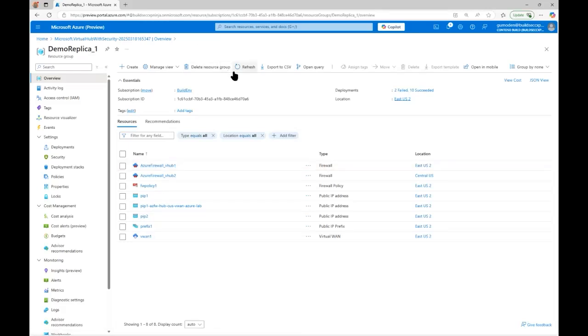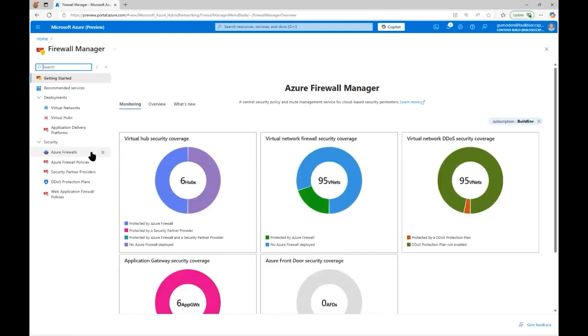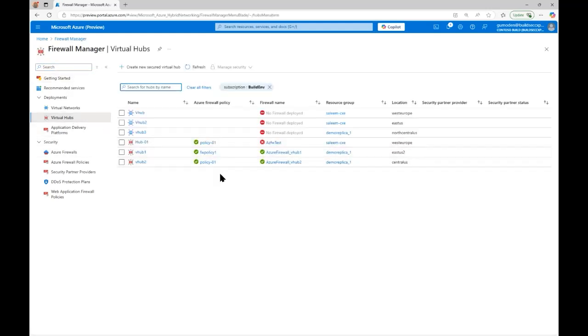And first of all, I'd like to show you what's the experience, what was the classic experience, right? Or what's the current experience, because the feature is just in public preview, even though it's available. The one that is currently GA is still the classic experience, right? So let me go to the firewall manager, and then in the firewall manager, I have my virtual hubs. And then I can see here all of my virtual hubs.